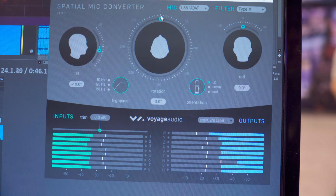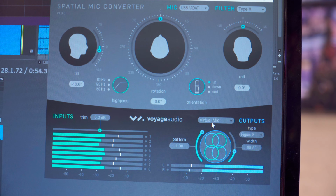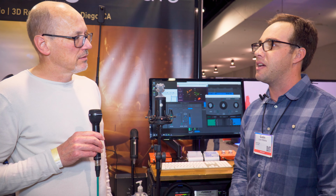How soon can we expect it to be available? So we're taking pre-orders now, and we have all the chips in hand, in stock, which is a big deal right now. And so we will be shipping in the fall. And what sort of price point are we looking at? The price point for this microphone is going to be $2899 USD.